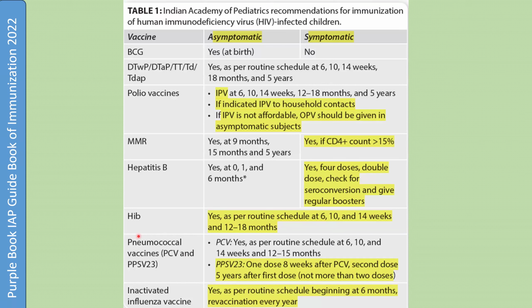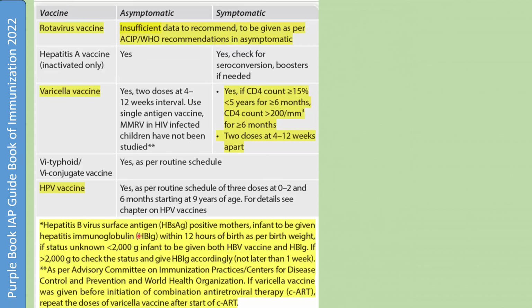Inactivated influenza vaccine in both asymptomatic and symptomatic as per routine schedule beginning at 6 months, revaccination every year. That's the most important thing in immunosuppressed patients. Inactivated flu vaccine will have to be given every year.